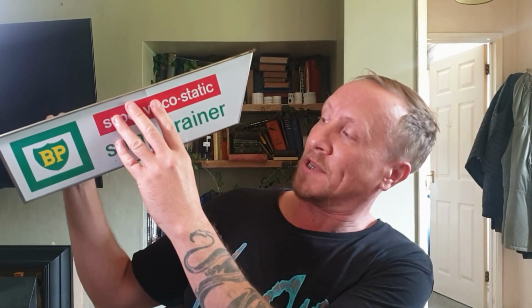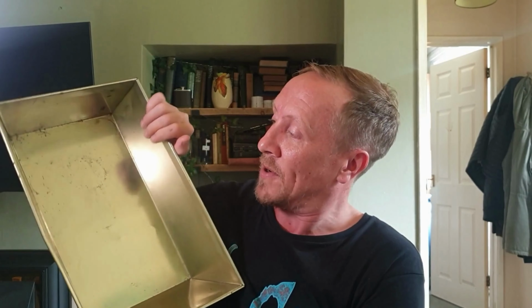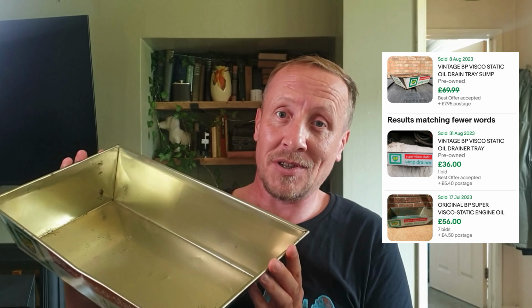Again, this is 1970s, and it's got a couple of little dents in it, but I mean it's quite a flimsy tin in some senses. But you can see for a 50-something-year-old drain tray, this is pretty clean. So if you're going to do a bit of research yourself, or just look this up on eBay, some of these are just rusty as hell, and sold for 40 quid for ones that should almost be thrown in a bin. Another one had sold for £75 that was still covered in rust.